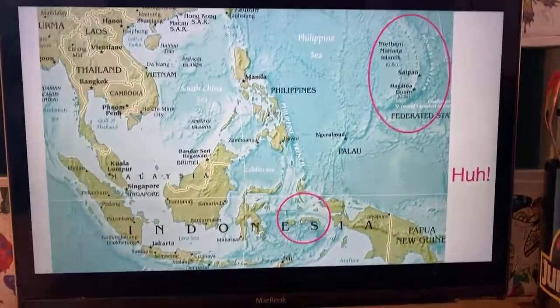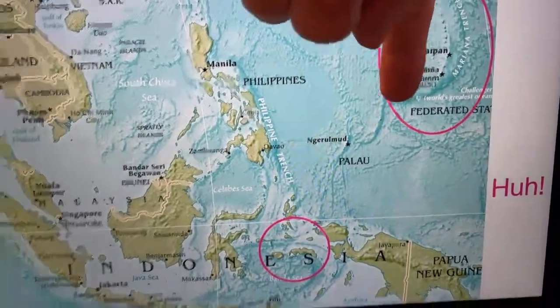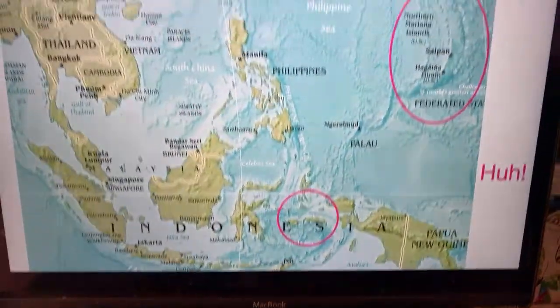Look how close they are. Isn't that great? We should all go to the Philippines immediately. Look, Challenger Deep. That's exactly where we were last week, and now we're here. Love it.